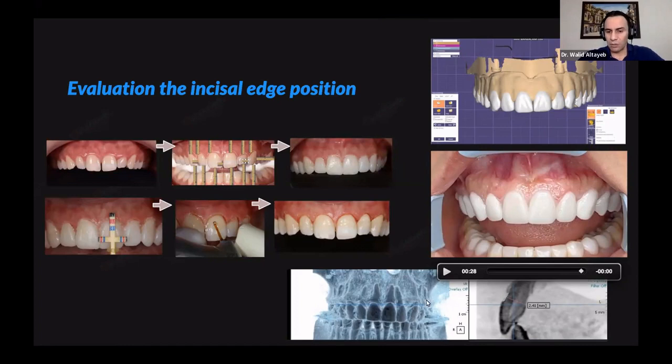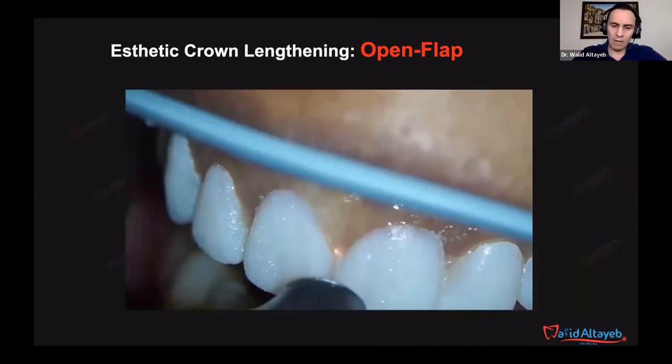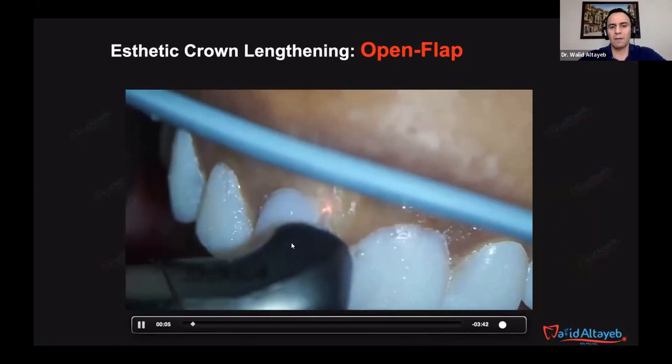For all the patients, we have CBCT, 3D before and 3D after 9 months, to take the measurements and the change in the bony crest. For the first group, or the first arm of the study, the open flap surgery, we have the mock-up, as I mentioned, as a surgical guide. We use the erbium chromium YSGG laser.